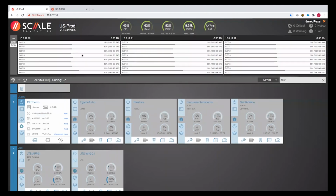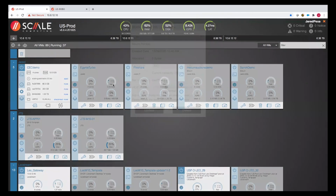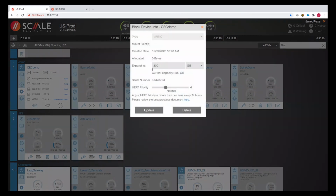So I mentioned this, when we're dealing with a cluster that has 2 tiers of storage, we get the ability to utilize that HEAT technology. So if I go ahead and click more next to any of the virtual drives that we have created, it's going to expand to open up this new window. Now I have the ability to adjust the HEAT priority setting of this individual virtual drive.